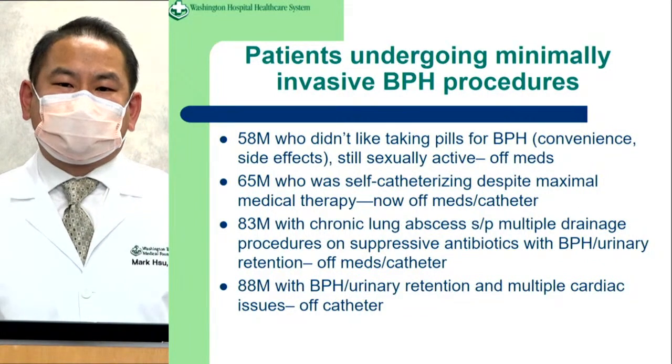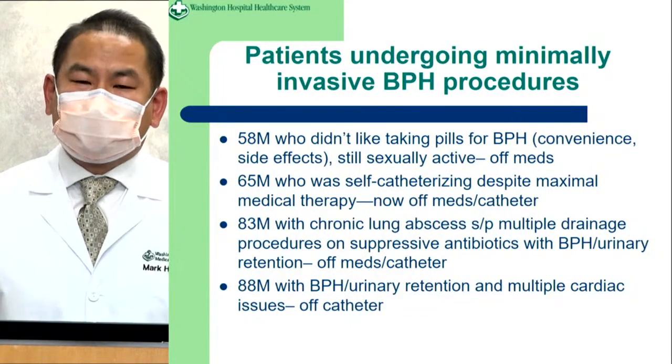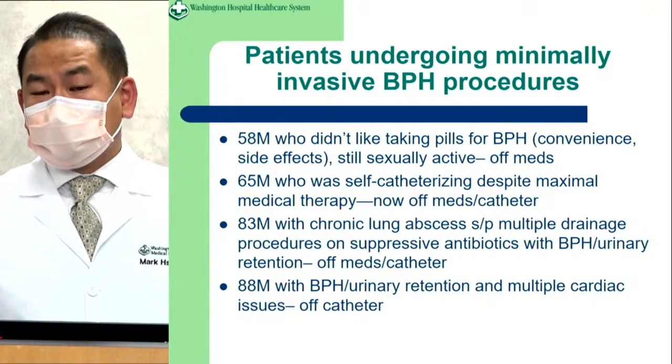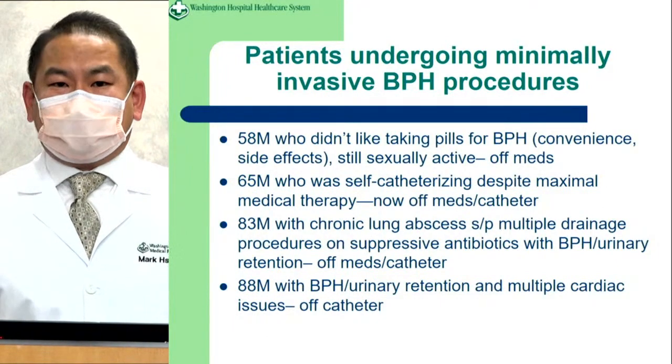I think one of the most rewarding outcomes as a urologist is helping someone who's not able to urinate well, getting them through with a procedure or through medications and being able to have them pee very well afterwards. And I think that's one of the most gratifying things about being a urologist. Being able to pee well is certainly a basic function that can be easily taken for granted, but when it doesn't work, I do hear about it. People are not happy, so.